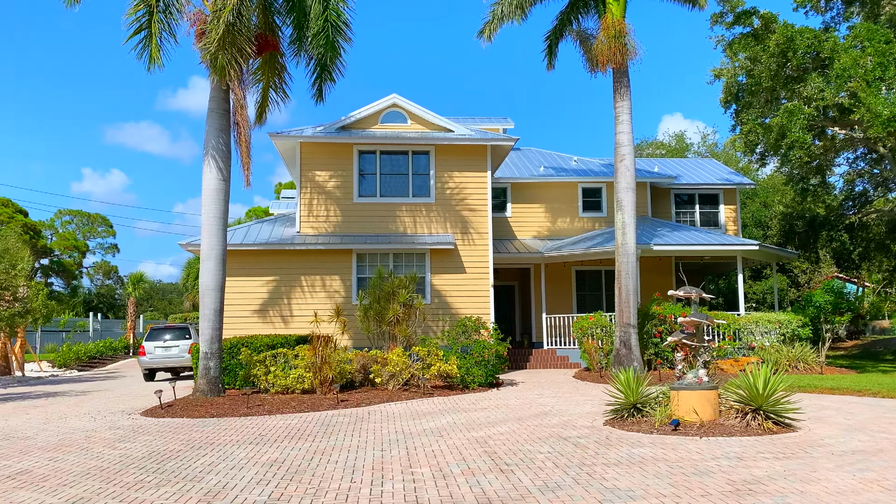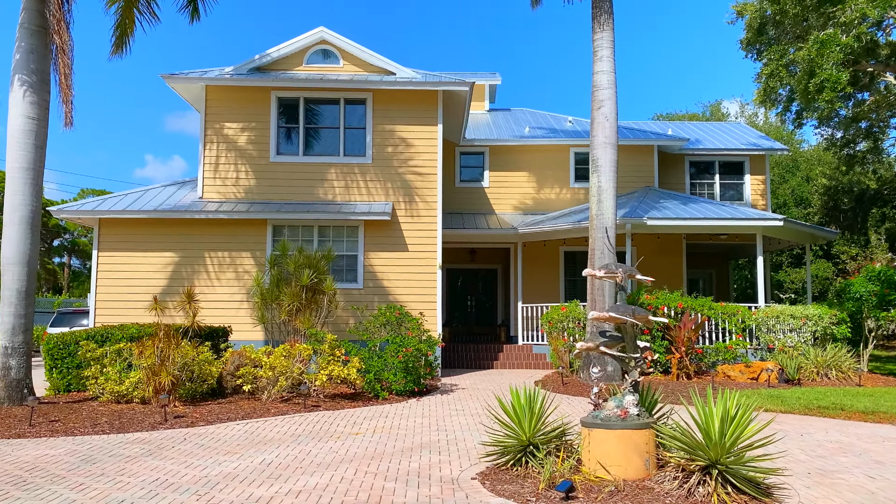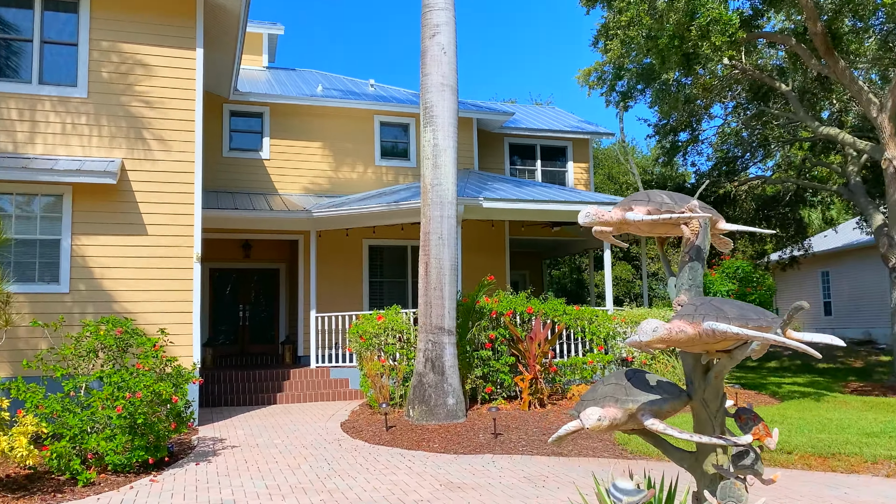Key West vibes flow from this property and its welcoming wraparound front porch. Can you imagine mornings and evenings on this porch, sipping your favorite beverage and enjoying the salty bay breeze?